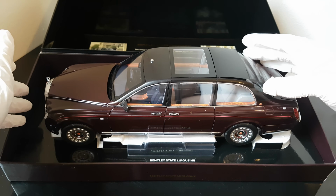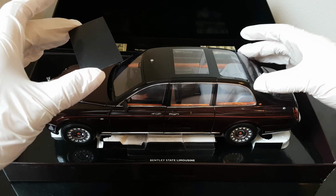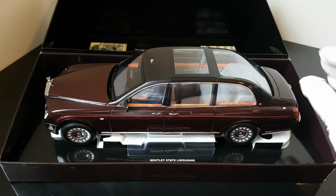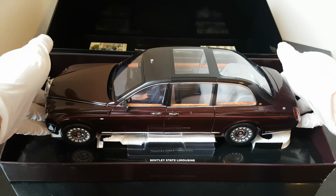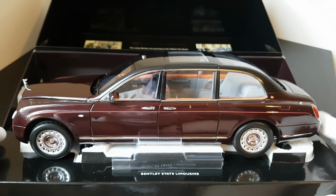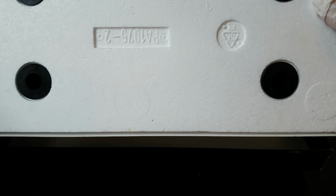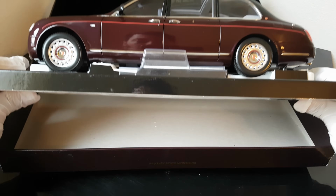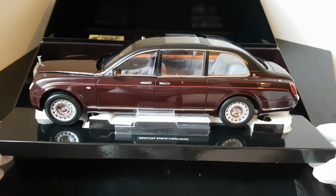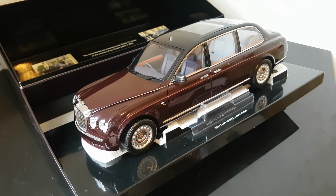And maybe the thing that I want to do now is to completely remove the car out of the box and see how it looks like. Yes, and I need to do it in order to do a complete review, so I need to be very careful. And obviously there are 4 screws, so I will need to use my screwdriver, and I will now pause the video, remove all the screws, and then I'll be back.